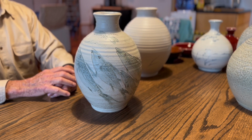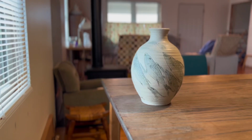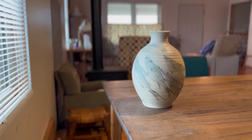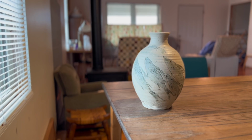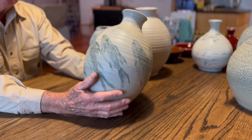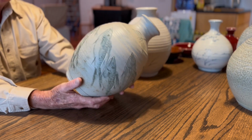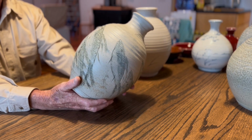It is a simple pot holding irises, long-stemmed irises, and it is a white stoneware, but in this last kiln it fired quite nicely, and it's a pot that I like.